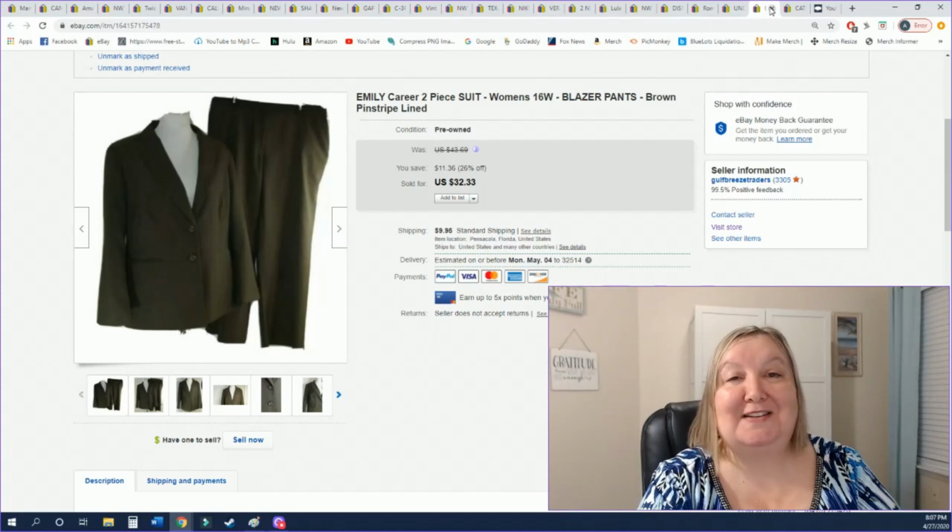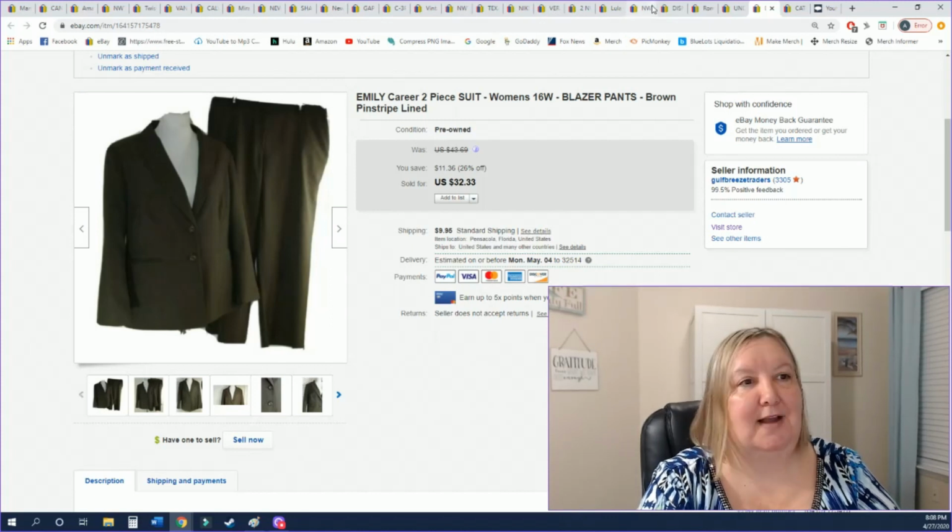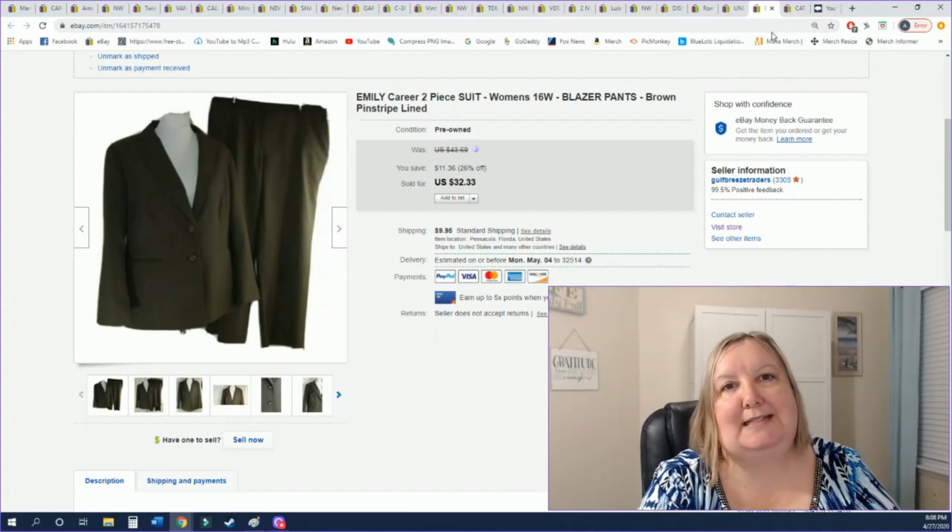This is one of my 25-cent finds from my local thrift store for 2 pieces. It was an Emily plus size, a 16 career business suit for women, and gosh, I didn't have it on there for I think 2 weeks, and someone picked it up and I did take a best offer of $25 plus $10 shipping, but hey, I paid 25 cents, so you can't beat that.